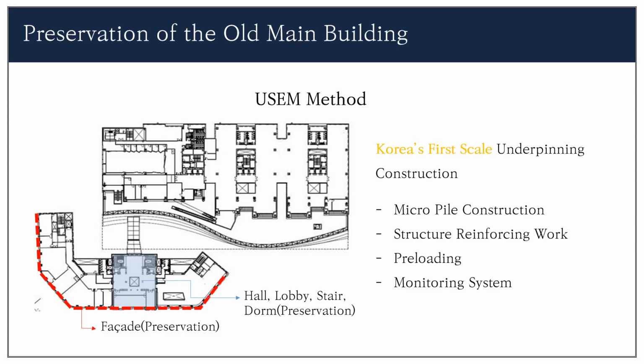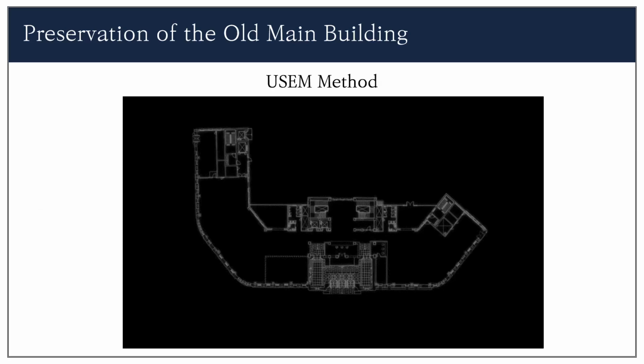USEM is a method for expansion and renovation of existing buildings. This method transfers the load from the existing foundation to a separate structure while preserving the existing building. It then builds underground structures in the lower part of the existing building. Okay, let's watch a video about this method's process.